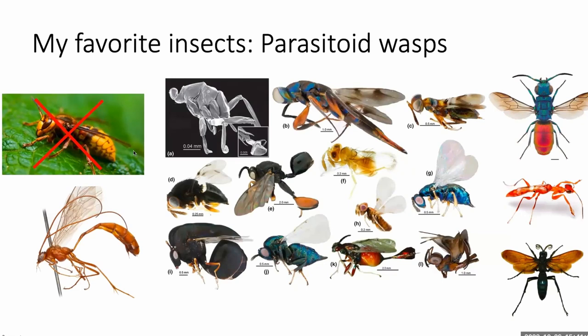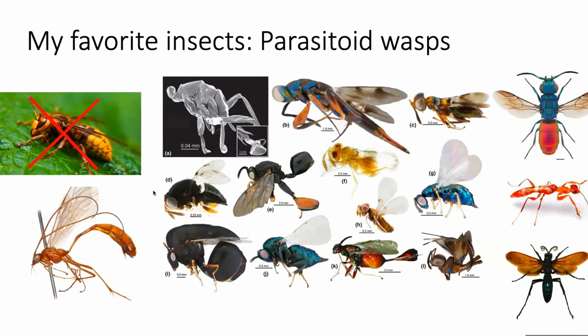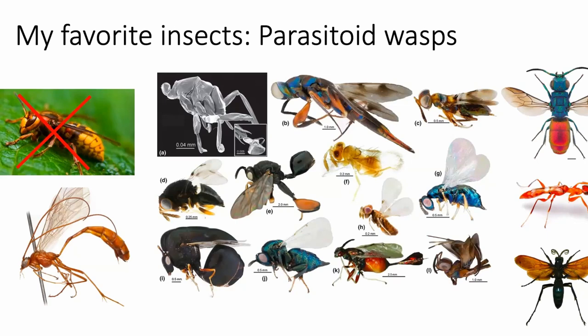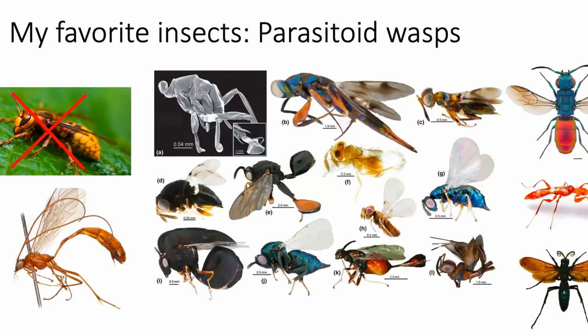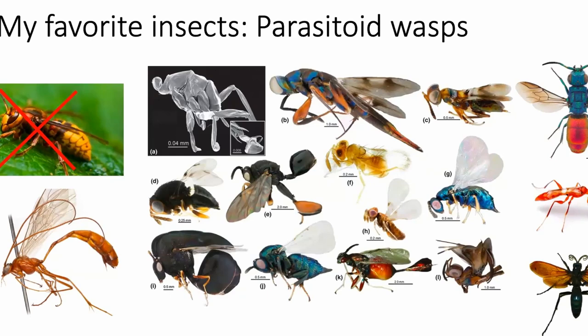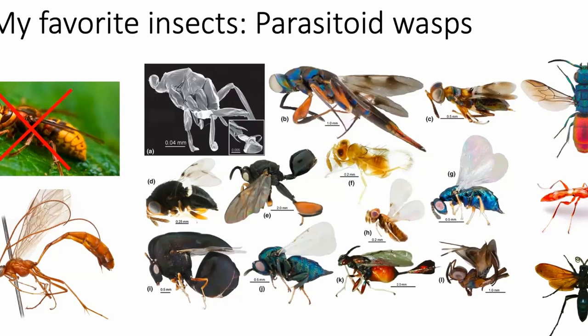Parasitoid wasps are usually really small. I mean, like really itty bitty, where you need a microscope to even see them. But when you look at them under a scope, they're beautiful. They're incredibly diverse. What makes them a parasitoid is that they are sort of like a parasite in that they lay their eggs on another insect. Those eggs will hatch, and then they eat that other insect while living on them. So you can think of a parasitoid wasp as a type of parasite when it's in its larval stage. When it's an adult, it's no longer a parasite.